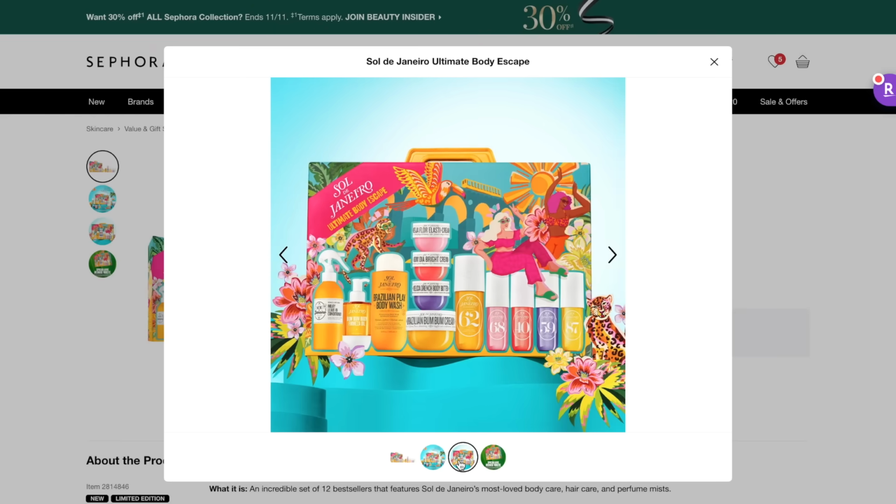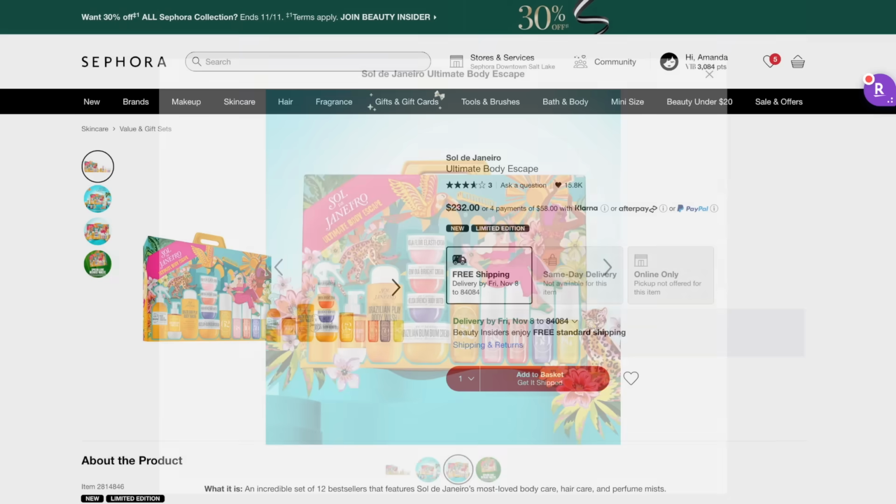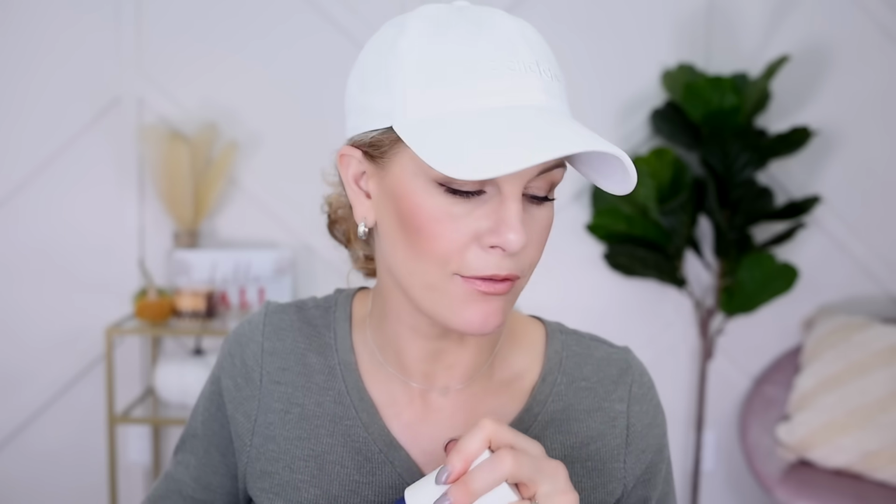You get a full size of the original cream, and then you get 3 small of the purple, the red, and the light pink. $59, $40, and $68. By the way, number 59 is like my all-time favorite thing that I've ever bought from Sephora. It smells so, so good. All these scents smell amazing. There's a reason that these are so popular.